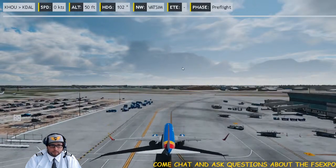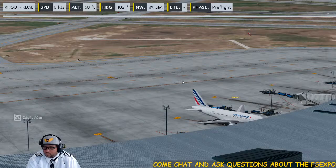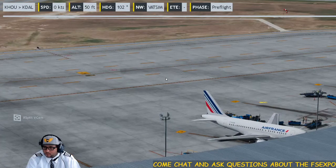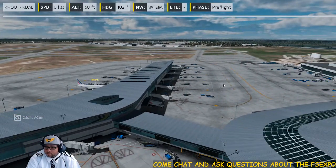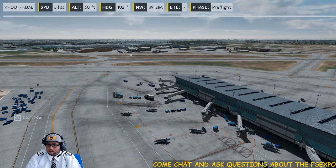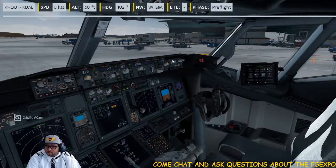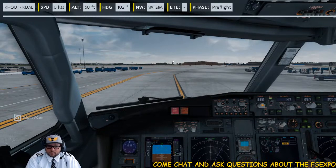Looks like we got another plane joining us. Supposed to be British Airways. Houston traffic Southwest 1431 taxiing to runway 13 right via Zulu Echo.